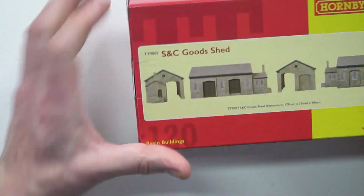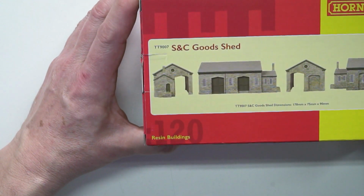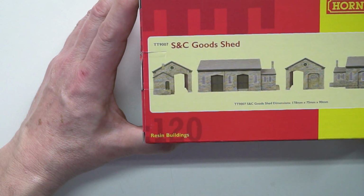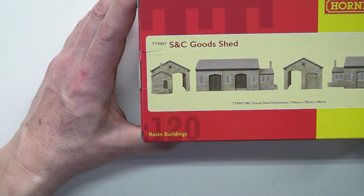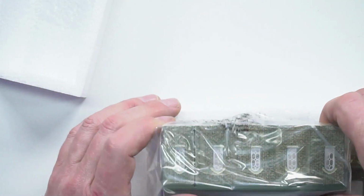All right, and to go along with it, to match it, they've done another piece of railway infrastructure, and this time it's the goods shed, so we'll unbox it. Okay, so the space that it'll take up is 178 millimeters by 75 millimeters by 90 millimeters. So this is your traditional English brick goods shed, and it's following into the usual tradition. It would have a track running through it.